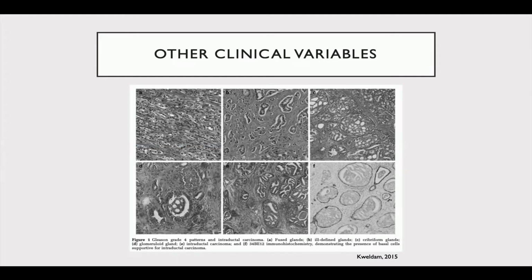Pathologic features other than just Gleason score have been studied. The figure shown here shows Gleason 4 patterns and intraductal carcinoma. Photo A in the top left shows fused glands, B shows ill-defined glands, C shows cribriform glands, D shows a glomeruloid gland, E shows intraductal carcinoma, and F shows the presence of basal cells on immunohistochemistry.